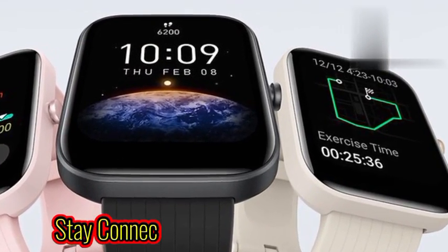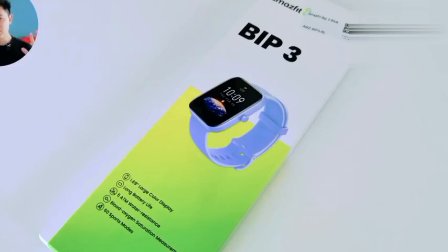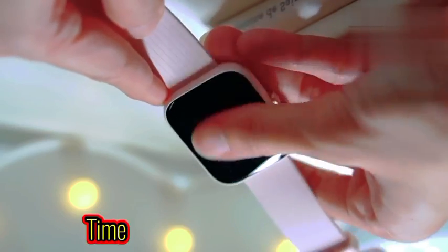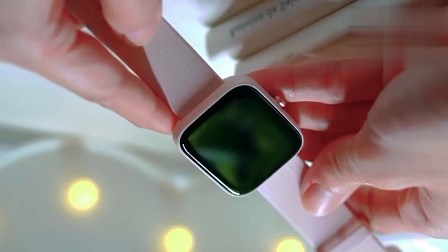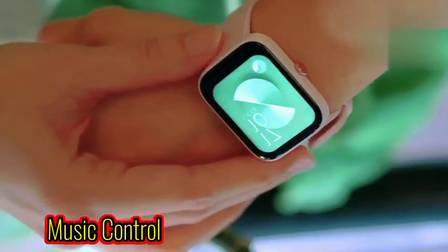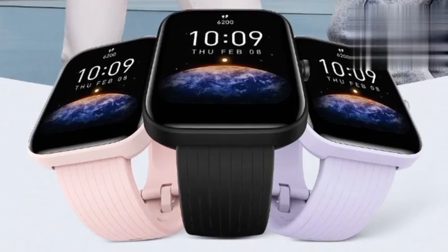Stay connected. Receive and respond to notifications from your smartphone right on your wrist. It keeps you connected without the need to pull out your phone. Timeless style. The elegant design makes it suitable for any occasion, from workouts to formal events. It's a versatile accessory. Music control. Manage your music playback without reaching for your phone. Adjust the volume or change tracks with ease.